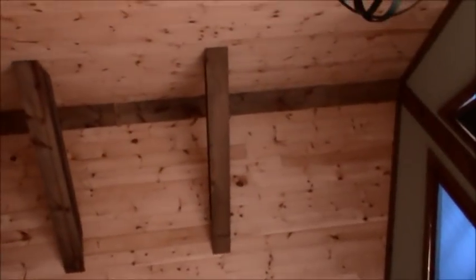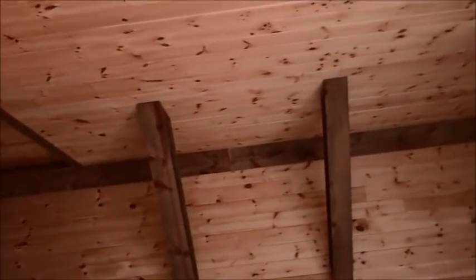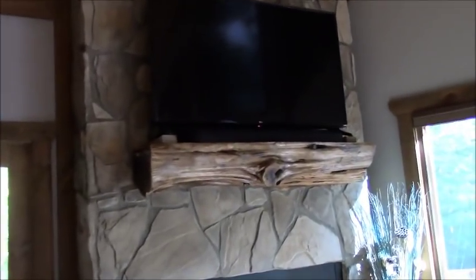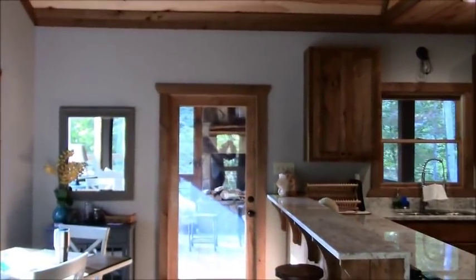The carpentry that was involved in this house is just amazing to me. Even with the shelf and this log, half a log, and they got one outside on the fireplace too. I don't know if you can see it. And all wood floors, of course. And look at these stairs. I'm just so impressed by all this carpentry and all these different styles.